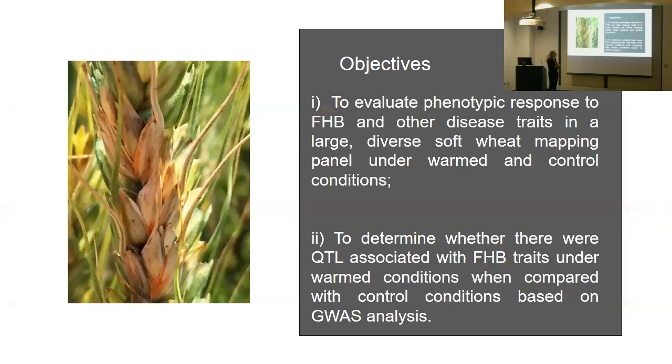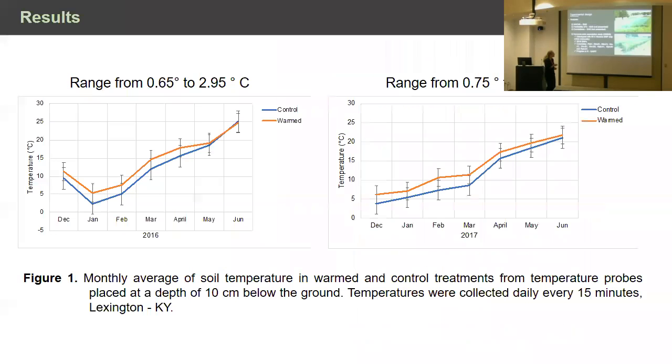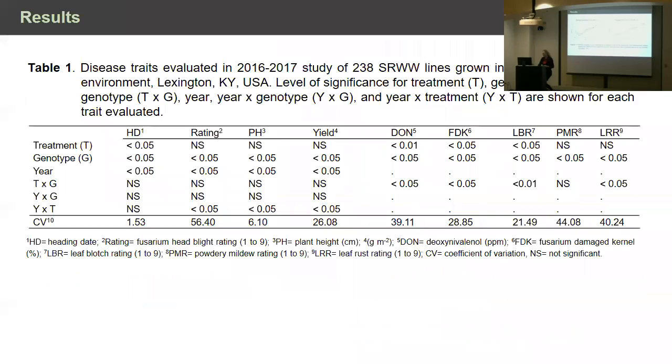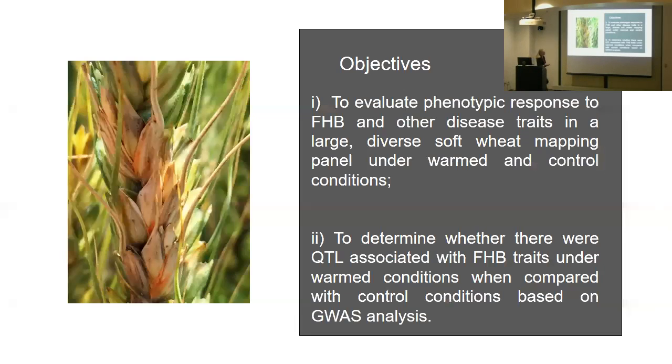So the objective of this study was to evaluate phenotypic response to FHB and other disease traits in a diverse wheat panel under warming and control conditions, and then determine whether there were QTL associated with FHB traits under warm conditions when compared with control.